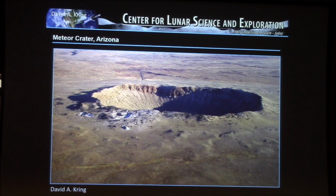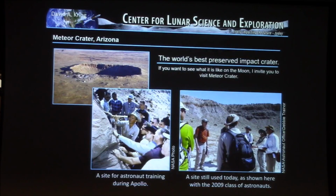So this is Meteor Crater in Arizona. It is a kilometer or 1.2 kilometers across. It's 180 meters deep. There is a rim that's uplifted relative to the surrounding landscape. That's actually uplifted by the impact event. And all of this material that you see surrounding it is material that was ejected from the crater by the impact event. So the same type of material is going to be encountered at Shackleton Crater. As I said before, this is a perfect analog for craters on the lunar surface, and for that reason, it was a prime training site for astronauts during the lunar program, and we still use it to train astronauts today.